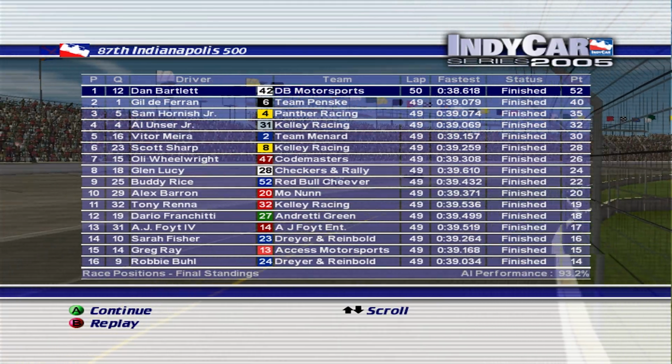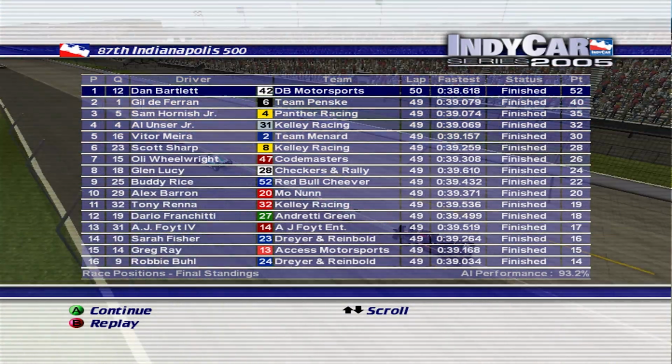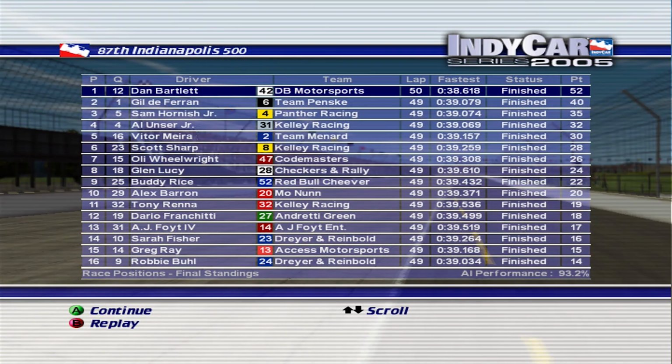And there we go. Not bad at all. We get a maximum 52 points for that race. Shield of Fairn finishes second with Sam Hornish Jr. in third place.